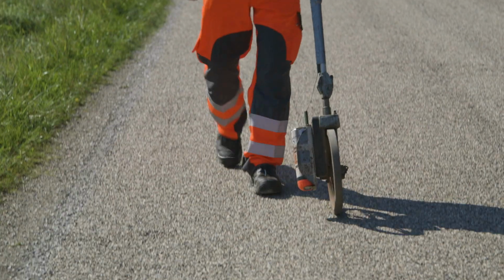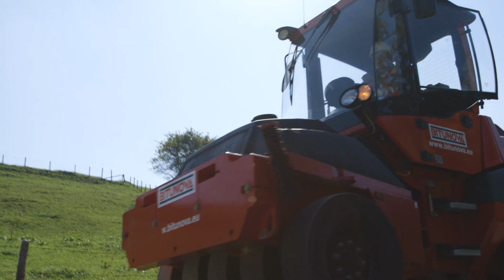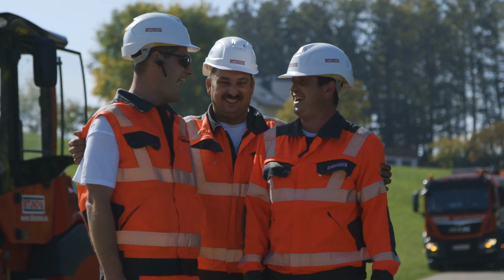We are always delighted to provide you with expert advice and support, from the smallest selective surface maintenance measures to full-scale surface coating projects.